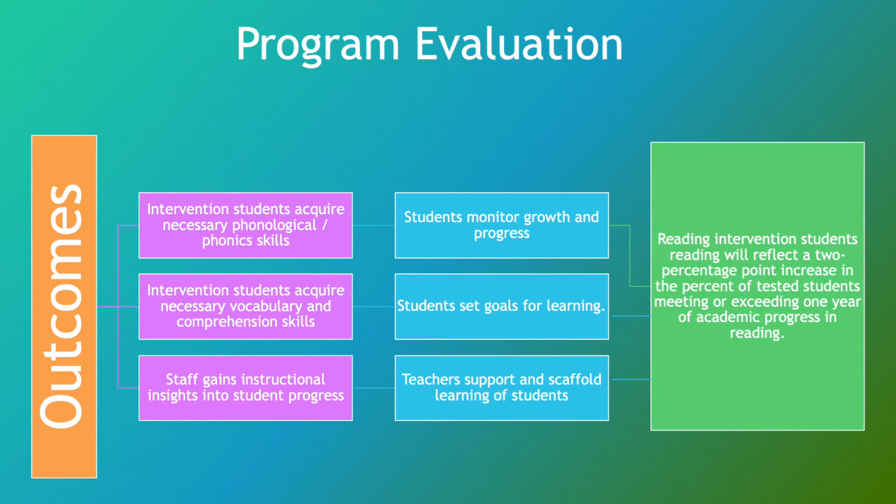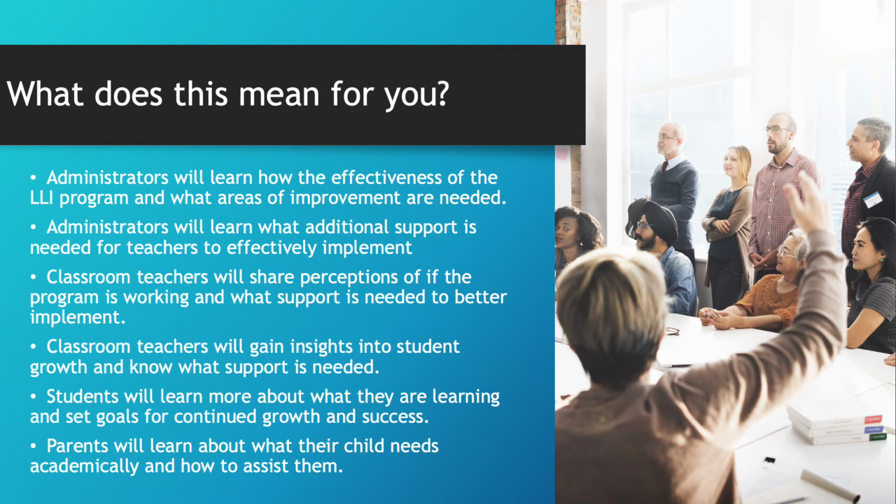And finally, in green, you're going to see the ultimate goal for the year, which is to meet or exceed the district goal of 2% growth as reflected in the district improvement plan. So what does all this mean for you? Well, as educators, everyone will benefit from evaluating this program that has been in the district for over a decade.